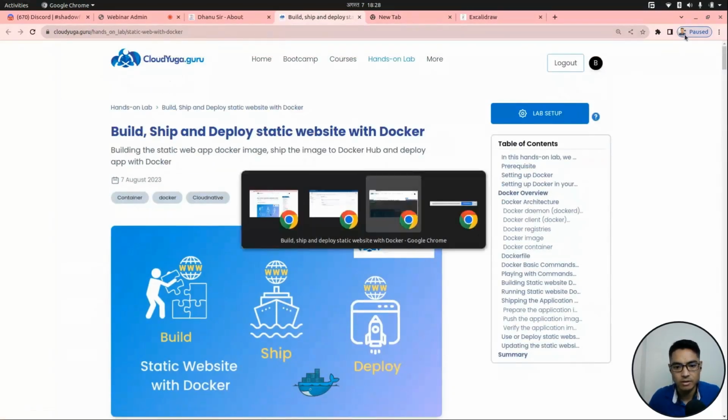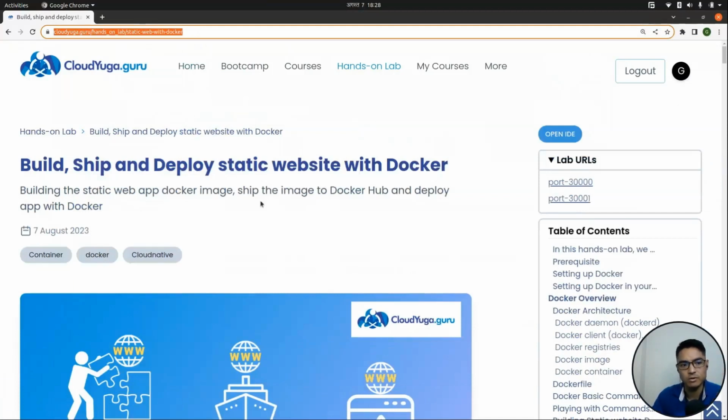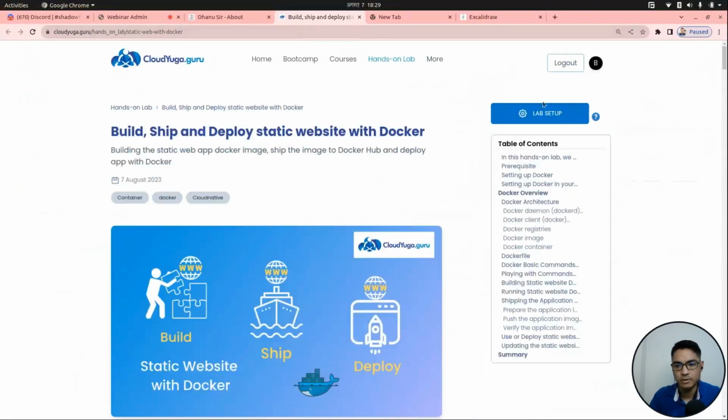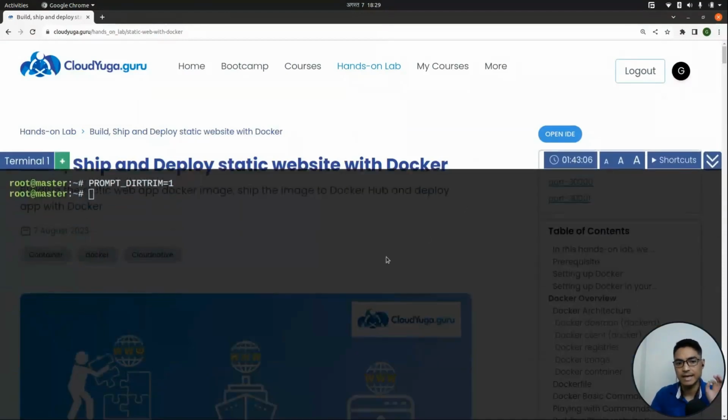I have another with the same URL. This is the hands-on lab. I will talk about what CloudYuga does later, during the progress of this session. But this is another student login. I am logged in as a student, where I have clicked the lab setup. You can see lab setup here. This is the admin login, and I have clicked the lab setup button through the student login, and I am getting this lab.